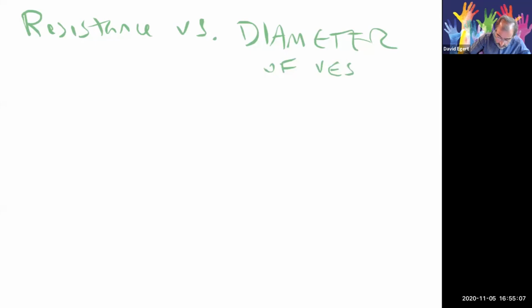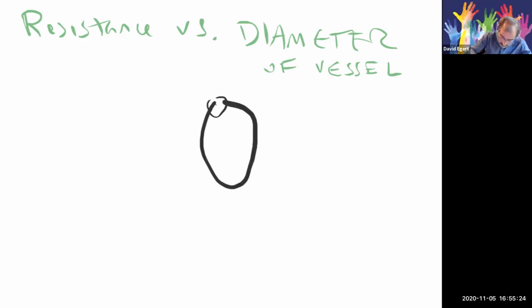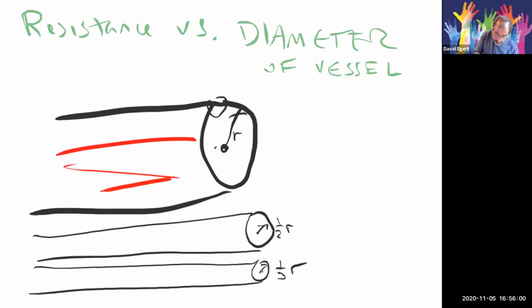Intuitively, this will make sense. If I have some smaller thing here, let's start with a bigger one. We have some big pipe, and here we have some small pipe. In fact, let's do a few different. This one has a diameter of R. This has a diameter of 1/2 R. This one has a diameter of 1/3 R. So here I have three pipes with different radiuses. R is just radius. And I have blood flowing through.